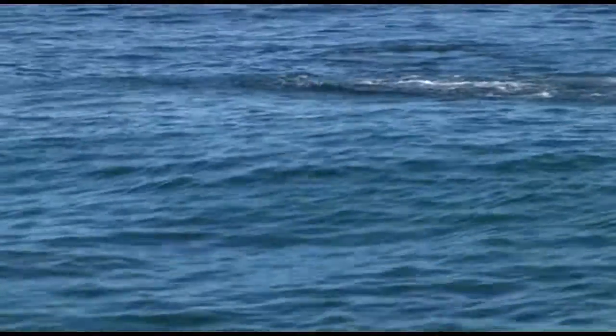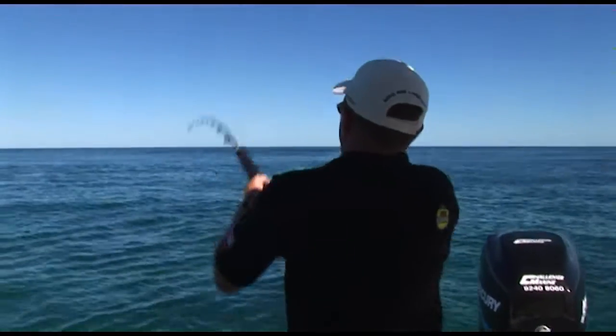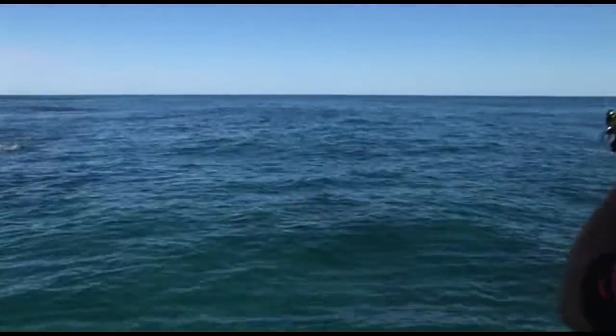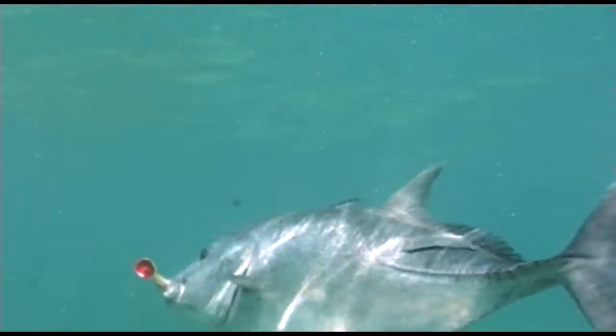Oh my goodness! Tuna, I think. No, they're GTs, mate. Are they? Yeah. They're dark. You won? Yep. Oh, awesome fish. Not giving them any leeway here. Look behind you. There's one with it. Is that a cobia? It's a GT, mate. It's got to be. It's very dark. You got a GT, mate. It's a massive big black one.